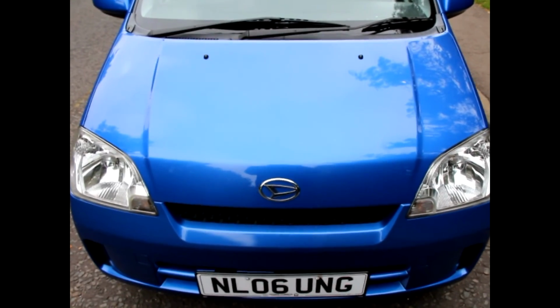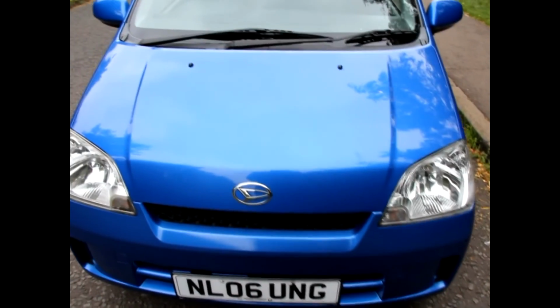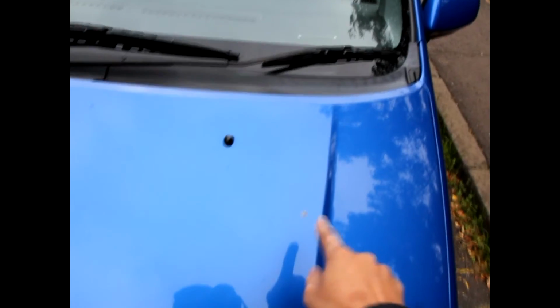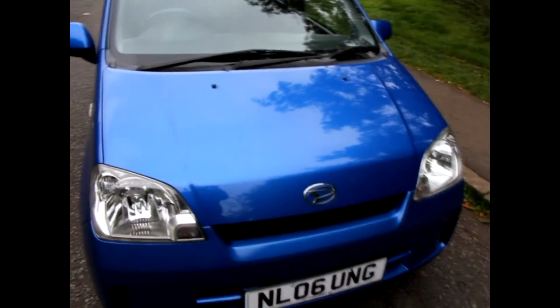So my apologies if I got a bit carried away and I was too optimistic about it. This one here is not a stone chip, it's just some bird poo or something. So yeah, okay, thank you.